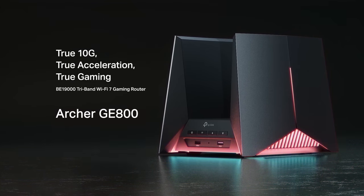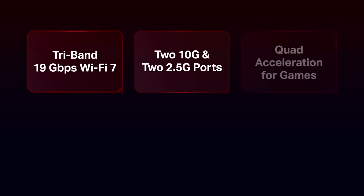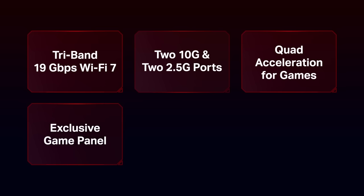Continuing the top performance of previous Wi-Fi 6 and Wi-Fi 5 gaming routers, Archer GE800 is TP-Link's first Wi-Fi 7 gaming router with true 10G, true acceleration, and true gaming. It adopts tri-band Wi-Fi 7 speeds up to a stunning 19 gigabits per second. The gaming router has one 10 gigabits SFP fiber and RJ45 Ethernet combo port and one 10 gigabits per second RJ45 Ethernet port. Both offer WAN or LAN functionality.